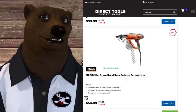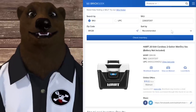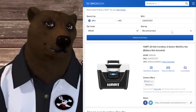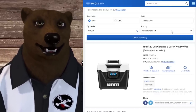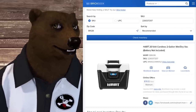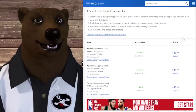Now we're going to get into more of the your-mileage-may-vary kind of stuff. All right, the first thing we're going to have up is the Hart 20-volt cordless wet dry vac, battery not included. Now, I will say this. I was in Walmart last night, and they always have a discount section up front, the closeouts or whatever. Anyway, they had several of their batteries on sale for $30 for the 4-amp-hour batteries. That's a good price on a 4-amp-hour battery. So if you're looking to get something like this, it's normally $100, and it is showing up in locations for $45. And you can see in my area, pretty much every store has a few in stock. So that's something you might want to pick up.